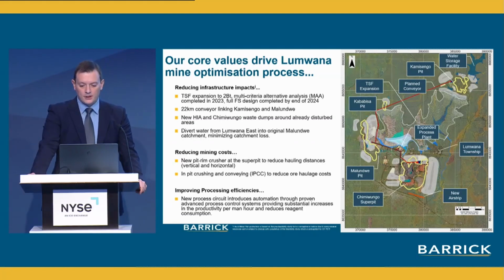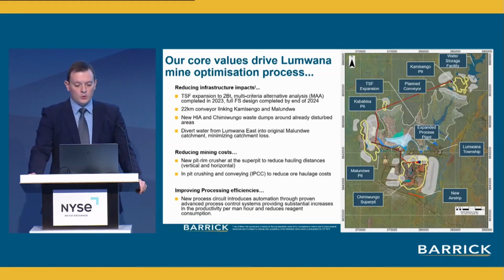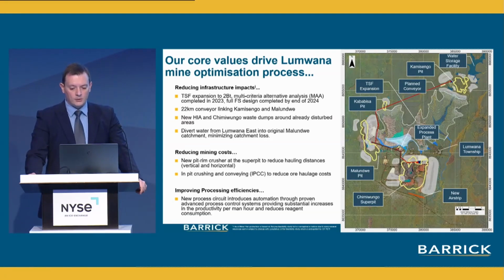The expanded process circuit will introduce a high level of automation through proven advanced process control systems. Once this new circuit is fully commissioned and producing copper, the existing plant will be taken offline to install these same upgrades into the existing process stream, which when fully ramped up will enable us to deliver an overall reduction in costs by providing a substantial increase in productivity per man hour and lowering overall reagent consumptions. More details on the Lumwana expansion are available in our Lumwana Super Pit expansion update on our website.